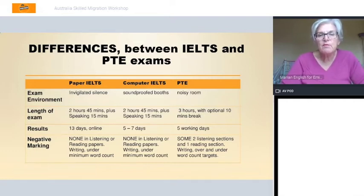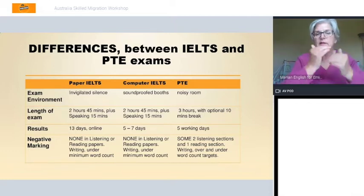If you look at the exam environment, in an IELTS exam, it is silent. It's very quiet. In the computerized version, you'll be in soundproof booths. I've never actually sat at Pearson's, you might not be surprised to hear, but all the feedback I get is that it's extremely noisy because everybody's got headsets and microphones on and everybody is shouting.